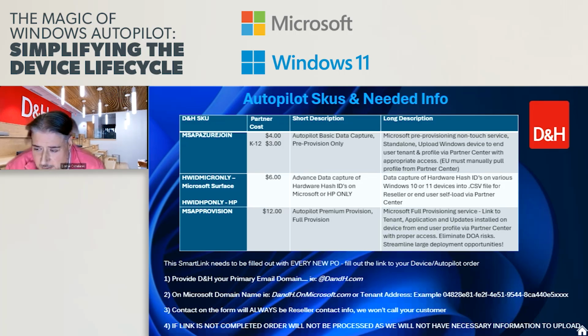Now, some of you in the past may have had situations where you were looking for a CSV file. We do provide that. However, at this time we only do it for HP and Microsoft Surface devices, and the price on that is $6 per device. If you're not familiar with that service, more often than not it's common with anybody who's in a regulated industry, such as government, defense, research contractors, banking, or healthcare, where it's very difficult to get access to their tenant. So they might just want to have the information and do it themselves.